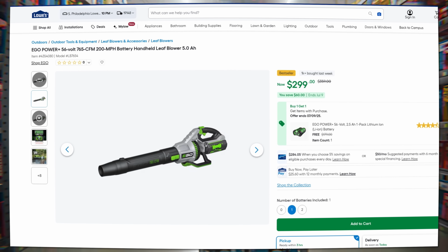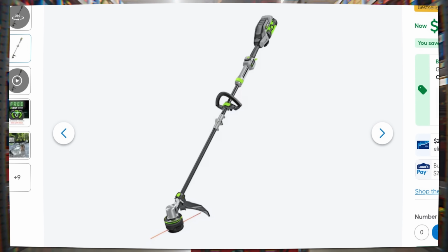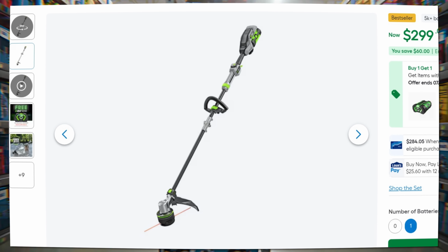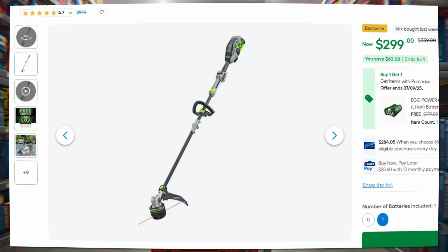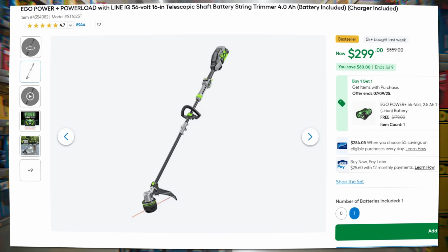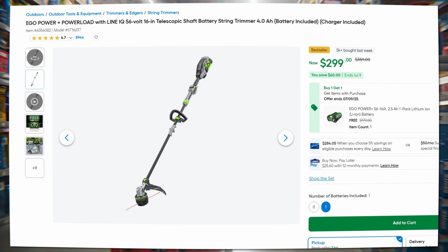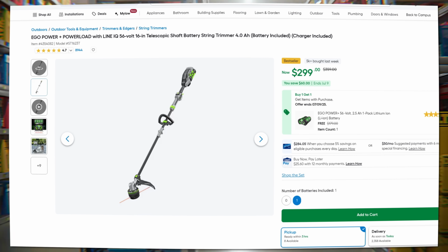Let's move on to Ego's string trimmer. It's their power load with line IQ. And what does that mean? That means you feed the line through it, push a little button, and it winds itself. Dad's going to be back to work a whole lot quicker. That means he's going to be able to go grab a beer after yard work so much faster. He's going to love it. It's $299 right now. You're saving a whole bunch of money. Plus, Dad's going to get that additional 2.5 amp hour battery pack for free as well.